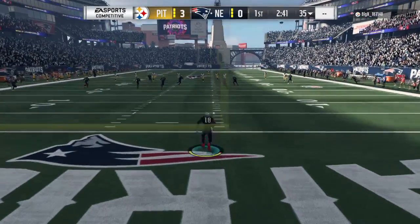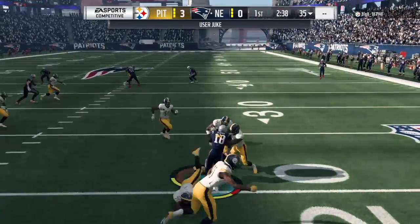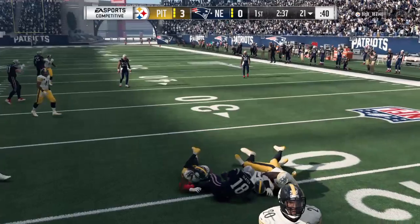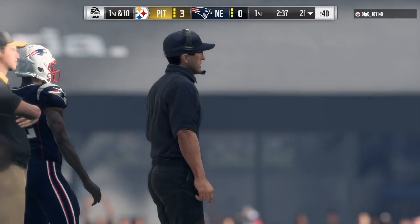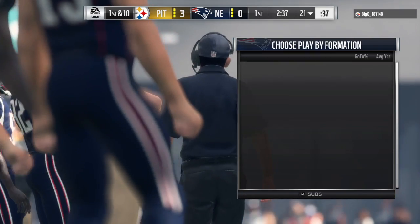Good way to start. That's fielded in the end zone. Oh, what a move. And he'll wind up about 4 yards shy of where he would have been if he had taken a knee, as they'll start at the 21-yard line.